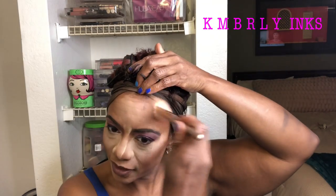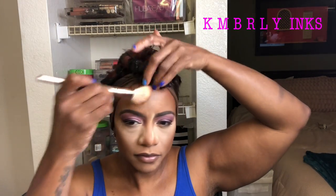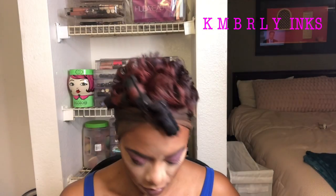What was I saying, y'all? I just lost my train of thought. Oh well. What was I talking about? Oh, the Wet n Wild. Y'all know I'm such a fan of the Wet n Wild foundation. So, yeah, this little bronzer here is giving me a little bit of life.